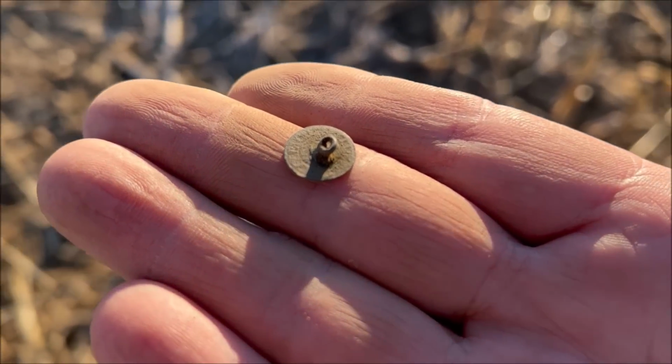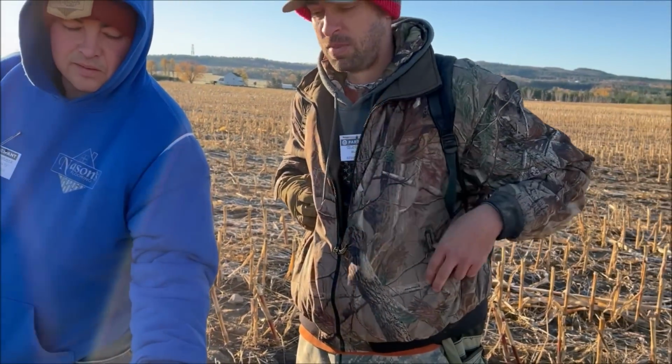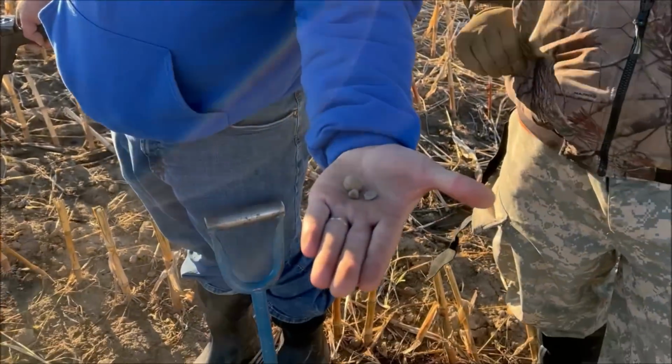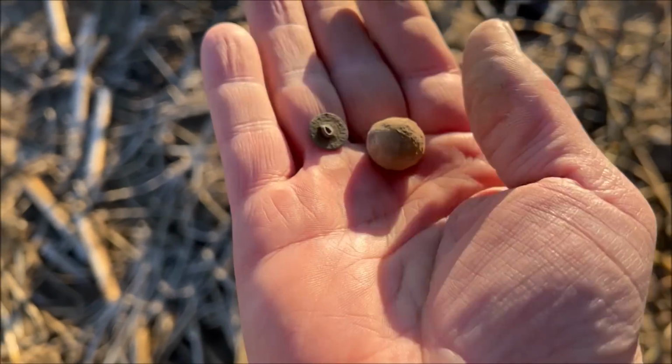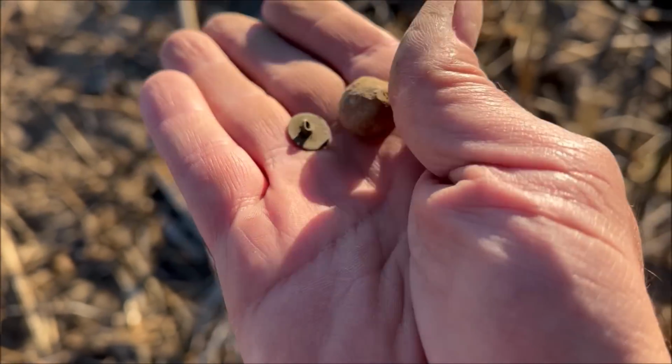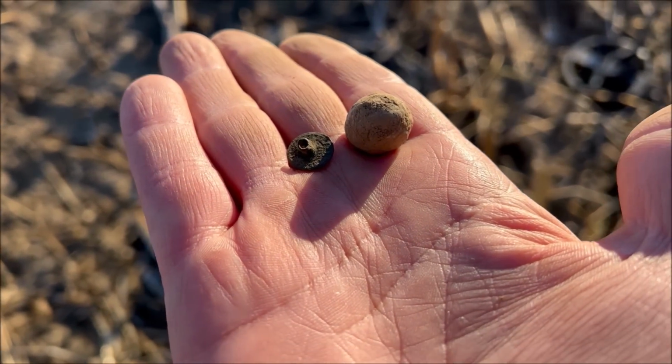And right next to me in a row two over or so, we got Casey and we got Chris. Yep. And Casey got a nice musket ball, and it's a big one too. This one I think is a 69 caliber. And look at the size of it next to the button. Whoa. Can you imagine this thing flying at you? This would blow a hole through you, the size of like a softball.